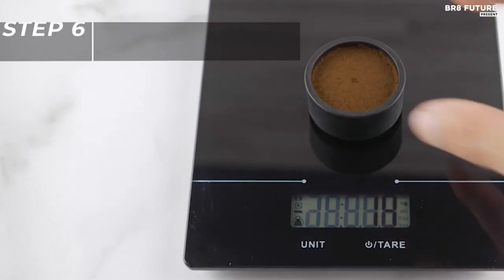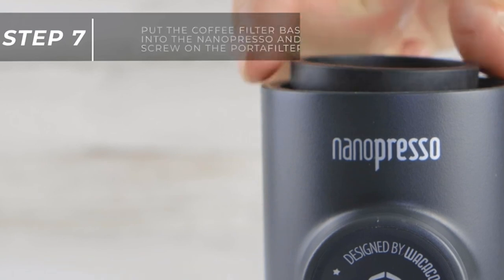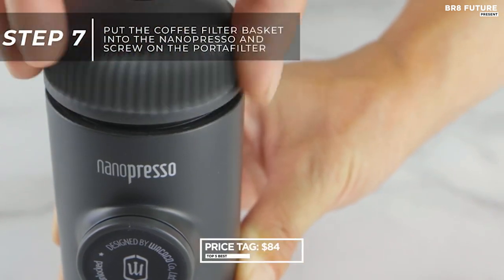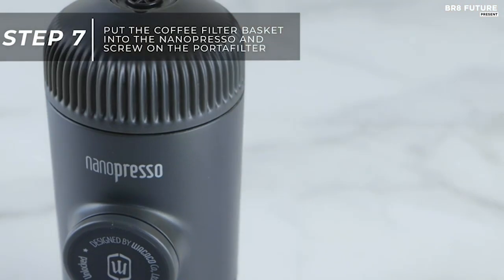With a capacity of 80 milliliters and crafted from sturdy plastic, the Nanopresso is a durable companion for your on-the-go coffee adventures. All this incredible innovation can be yours for the amazing price of $84, making it an affordable choice for coffee aficionados everywhere.